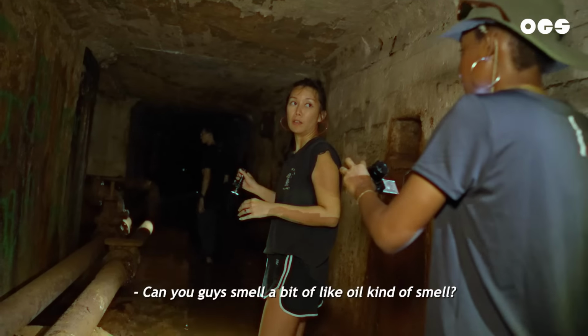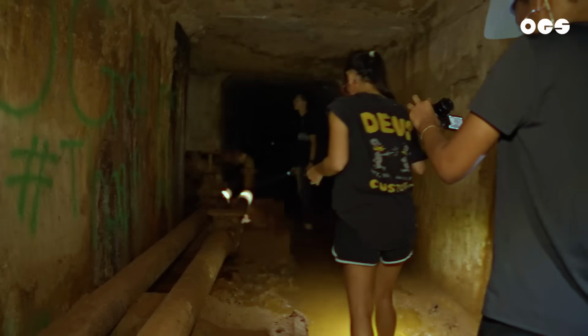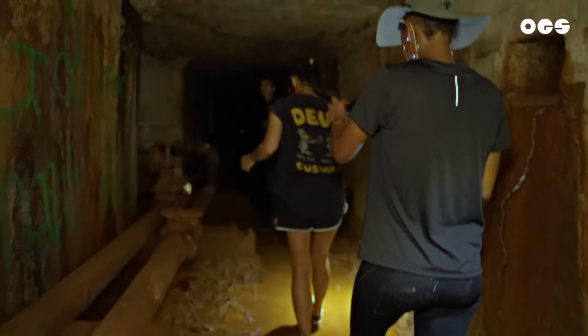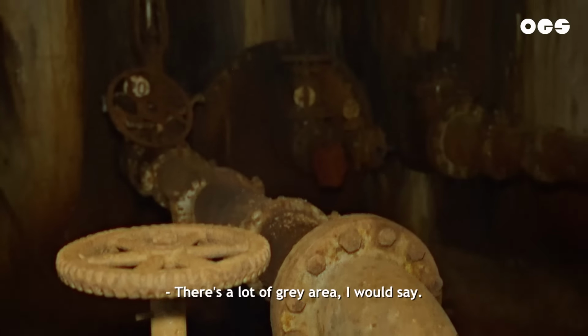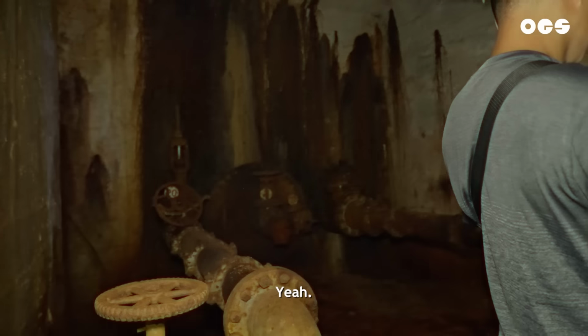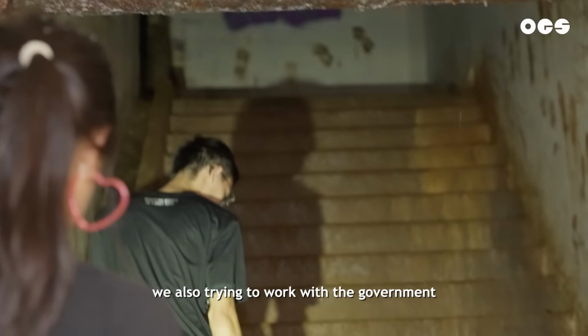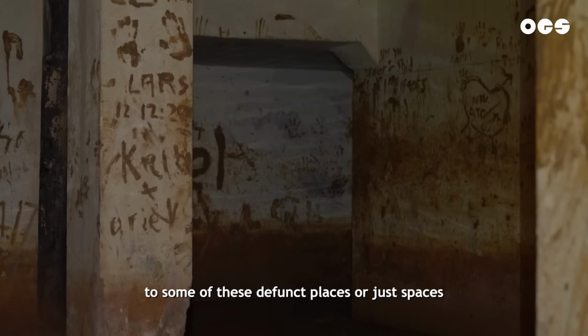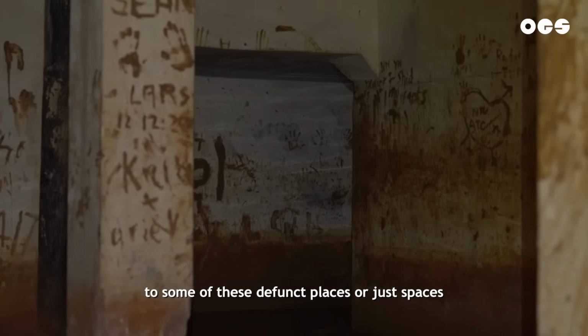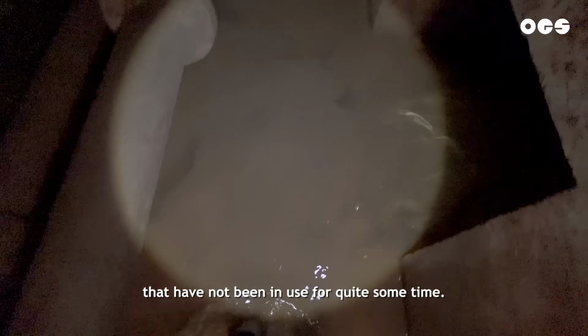Can you guys smell a bit of an oil kind of smell? One thing to consider is also the legality of things, right? There's a lot of grey area, I would say. Yeah, which is why we are also trying to work with the government to see whether we can bring people to some of these defunct places or just spaces that have not been in use for quite some time.